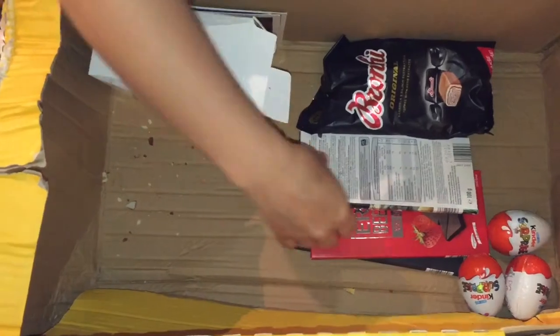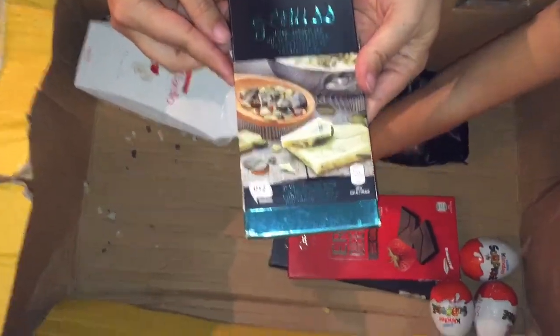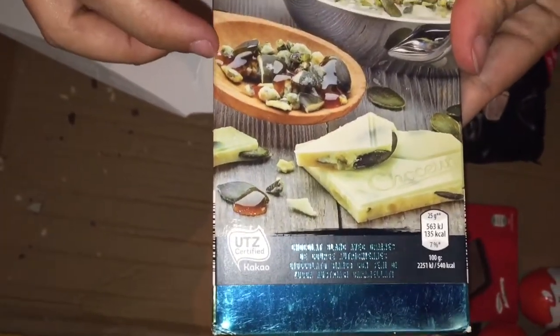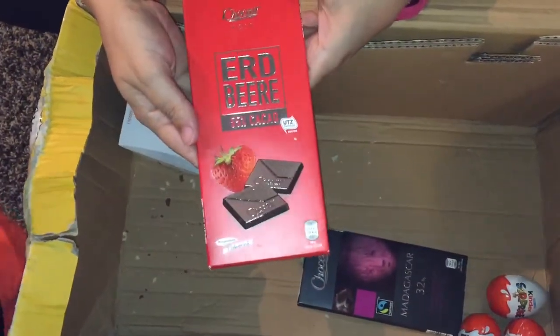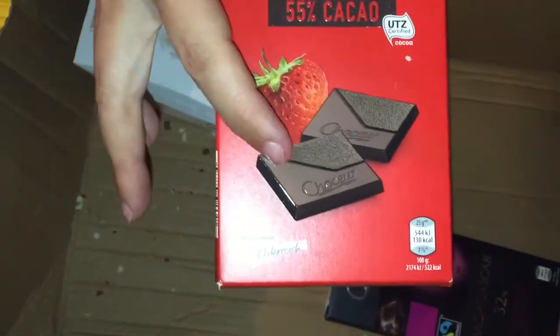Jackson's picking out all the little pieces of chocolate out of the bottom from the broken eggs. Ooh, this is white chocolate. Pistachio. Something or other. Does it look like that's a pistachio? Pistachios, yeah. And honey, maybe? Is that honey? Yeah, yeah. Yummy! Ooh, that looks yummy. Ooh, that sounds delicious. Ooh, strawberry and chocolate. Perfect combination. That sounds yummy. Chocolate covered strawberries are awesome.